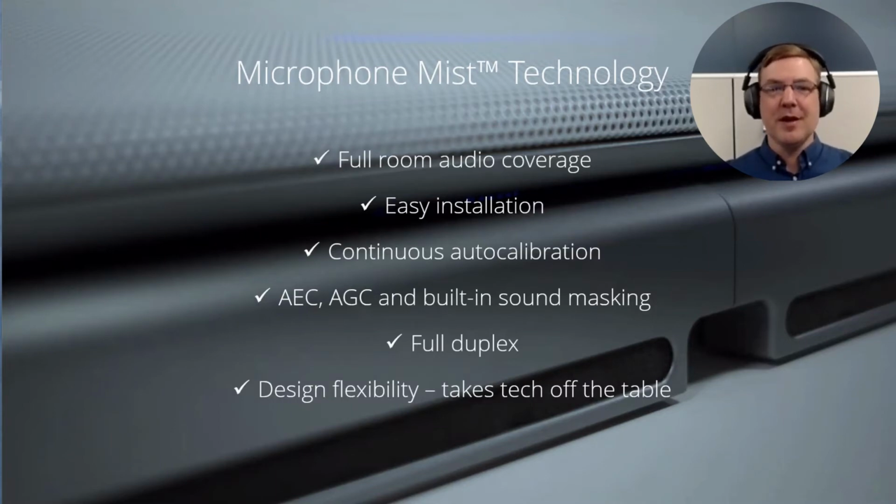Let's start with the microphone mist. What is it? What does it do? Why does it matter? Well, it makes sure that anyone, anywhere in a room that is sized for our devices can be heard. We provide full room audio coverage, continuous auto calibration, full duplexing, everything you need from an audio conferencing system, while also making it super easy to install.